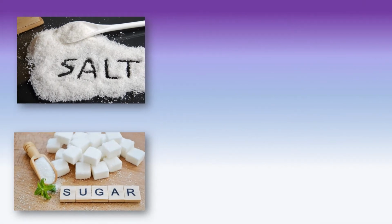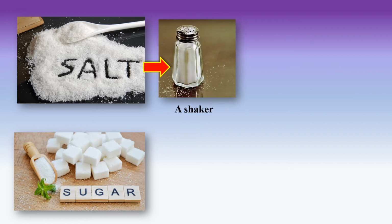Okay, now I've put two here because they are kind of the same, although they do not taste the same. One is salt and one is sugar. Now they are what we call granules, tiny little squares of food. Salt, we can say, comes in a shaker. This is a shaker, a salt shaker. Now we can count it. One salt shaker, two salt shakers.